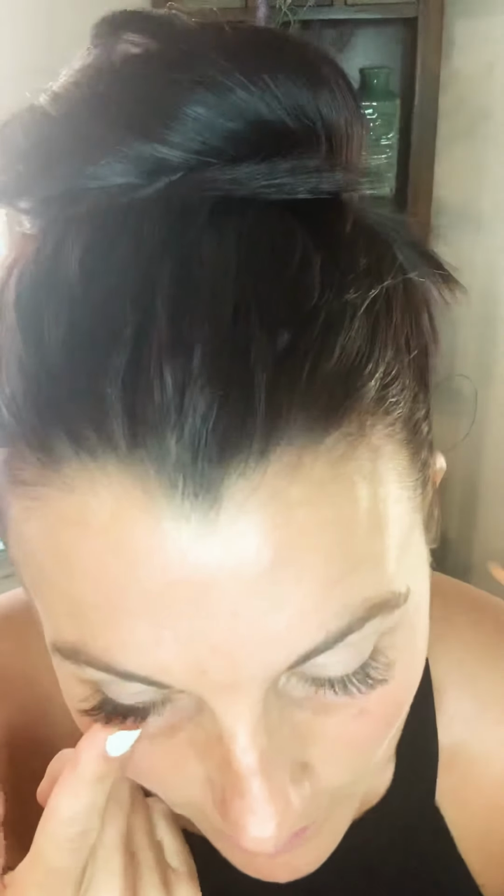So I'm going to just show you real quick. Like I said, I don't have any makeup on right now. It's super close in so you can see. Okay, I don't have makeup on. I have eyelash extensions, and that's it right now. I have the moisturizer on.